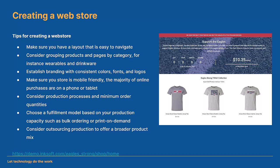Make sure you have a layout that's easy to navigate. It's got to be simple. It's got to be clean. It's got to be easy to navigate, not just on a browser on a computer, but also on a phone as well as a tablet. So it has to be mobile responsive.